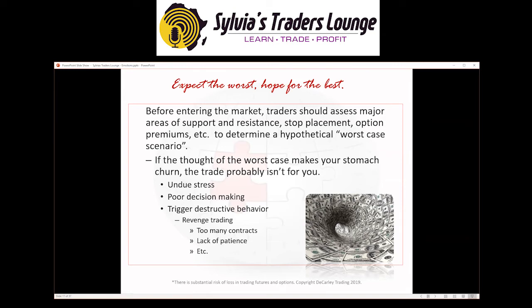No reason to have undue stress. If you're stressing yourself out, you're going to make bad decisions. There's really no way to get around that. And once that happens, if you start making bad decisions and you start losing money, it triggers destructive behavior, revenge trading. We've all done it. I lost my money, so I'm going to double up and I'm going to make it back plus some. You trade too many contracts, you get impatient, etc.